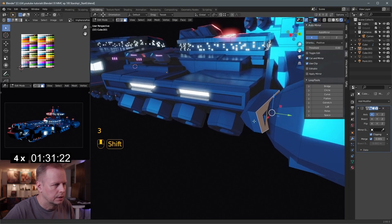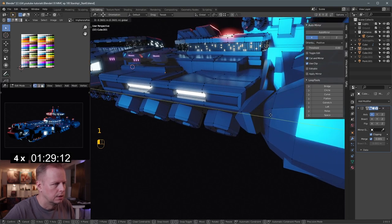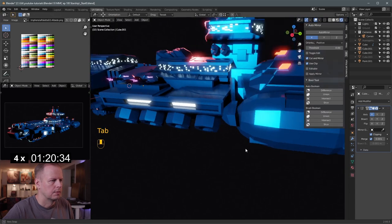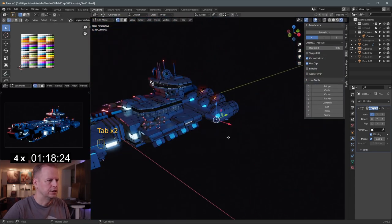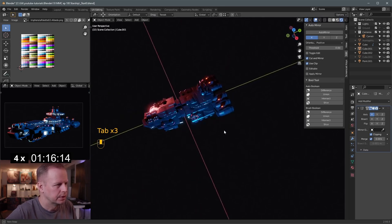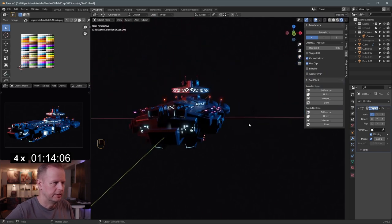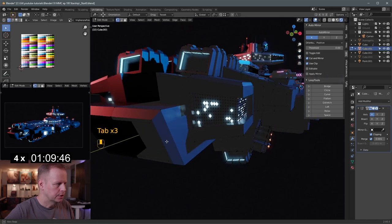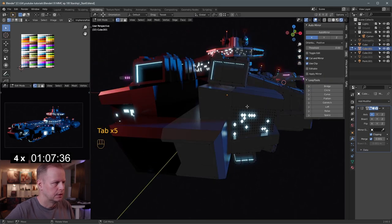What am I doing here? Okay. I'll just keep it for now, but I don't know why. Feels like it's wrong. Shouldn't have that, but never mind. I was up here doing stuff. Oh yeah, I wanted to put some antennas probably here.